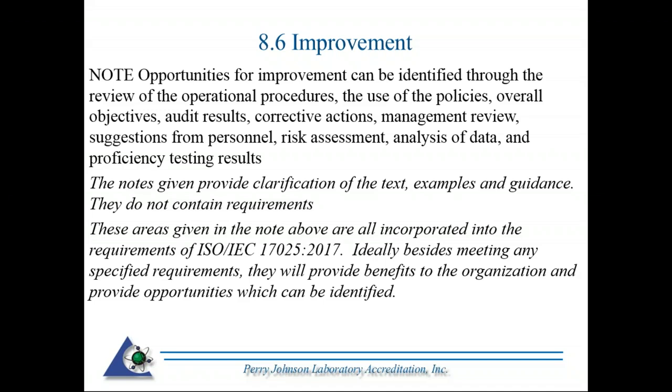Those areas given in the notes are all incorporated into the 2017 standard. We have to do management review, there are requirements for that. We have to do risk management. We have to do corrective action. We have to do internal audits. So yes, we have to do it. Ideally, under section 8.6, besides meeting the requirements specified in the standard, these will provide benefits to the organization and can provide opportunities which can be identified.